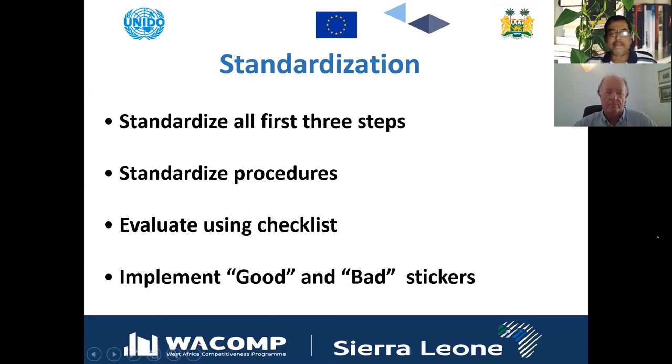But now, when you have implemented all these 3S into your organization, now the time is to standardize these 3 steps. Because if you will not standardize these 3 steps, you cannot basically move towards implementation. So the method of standardizing all these first 3 steps is to standardize the procedures. You can develop different procedures by keeping in mind all these 3S.